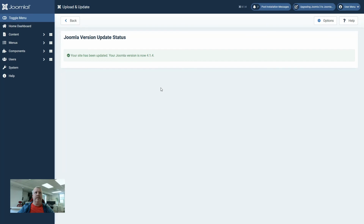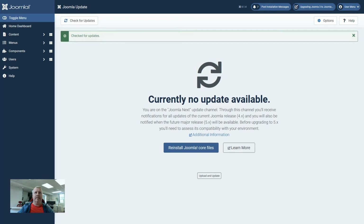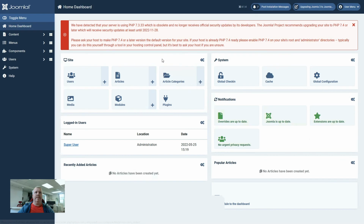And lo and behold, you can now see that we have updated the site to 4.1.4 and the whole look and feel of the site has changed to the new Joomla 4 template. If we now go back on Upload and Update, we can now run the check for updates again, and it comes back and it says that we've now got the latest update. Because we have performed this using live updates, it will always download the newest update it can apply at the time.